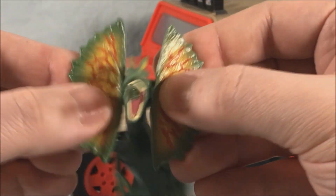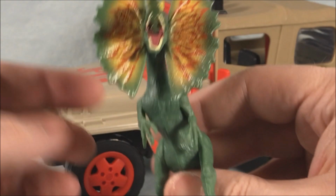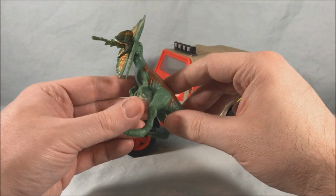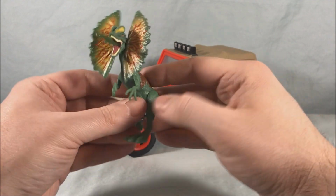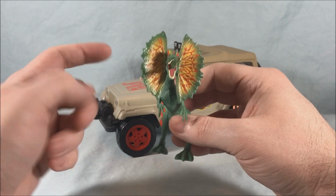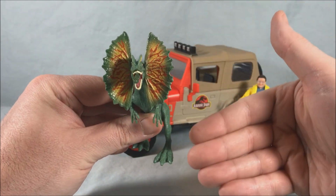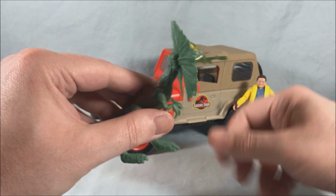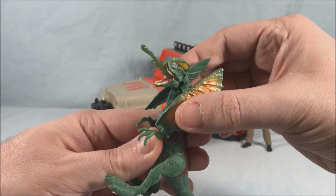I honestly really feel like I've seen this before. I think this was sold separately previously as one of the small $7 or $8 dinos. And I'm pretty sure I have this already because it definitely seems very familiar. And I feel like I've complained about this neck thing before. If you just leave it like this and just look at it from the front, it looks great. No problem whatsoever. Just, you know, don't fold these back because that looks kind of stupid.